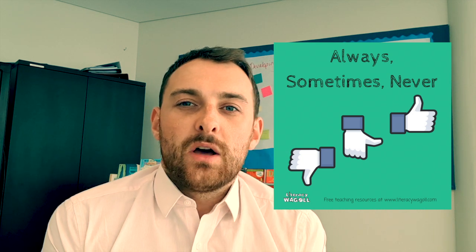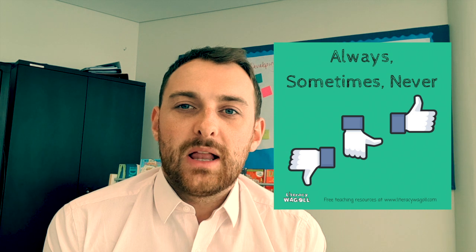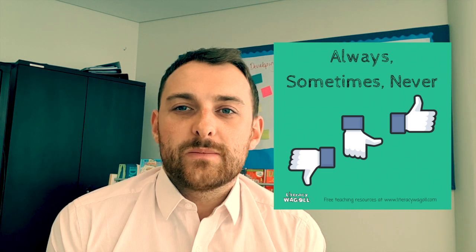Another example of that is in writing. You could ask the children, nouns have to have a capital letter. It's always, sometimes, or never true. That gets them to think about the different types of nouns and gets them thinking much more deeper. So again, that can be used all across the curriculum.